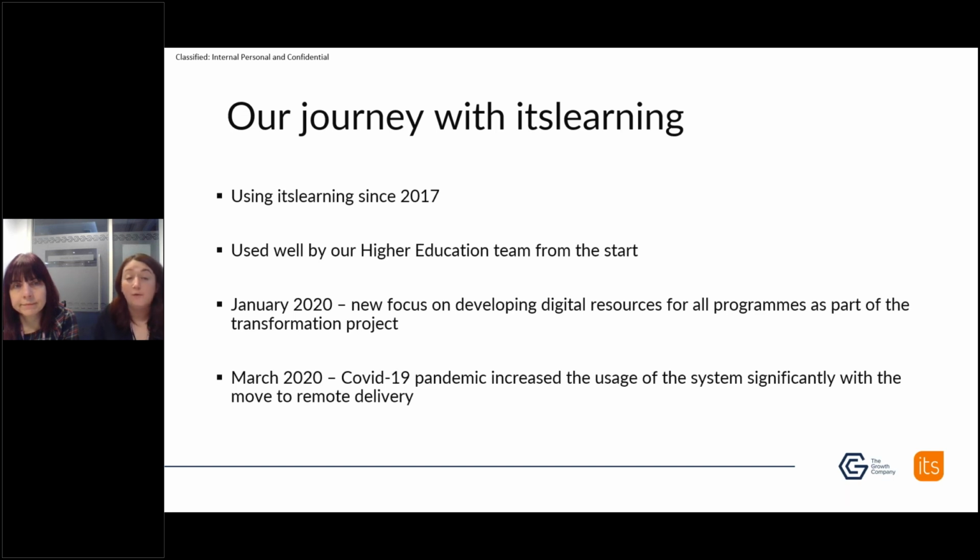And then as COVID hit in March, we all went into lockdown, as you all know. It definitely did increase usage, and I think it really helped staff see the potential of what a VLE can do and how it can support your learning and your teaching. I think it made everyone more aware of how important it is. Before COVID hit, we probably did have a few questions from staff saying, is it worth it? We've got an ePortfolio. Why do we need a VLE with it? But as soon as that happened, everyone was like, right, yeah, I get it now.